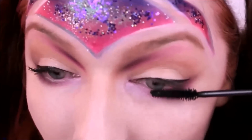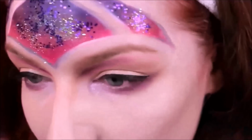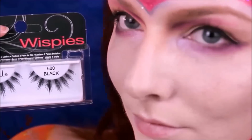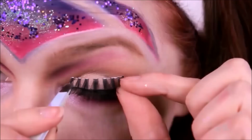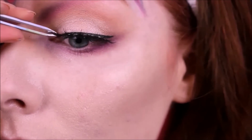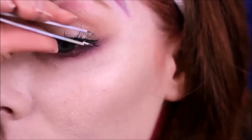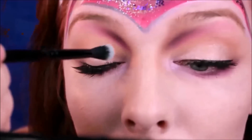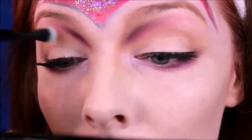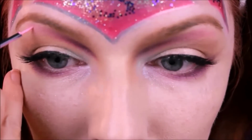Now we're gonna prep with liner and mascara for false eyelashes, and I decided on these dramatic wispy ones. Then I'm going to be taking the NYX Prismatic eyeshadow in Mermaid, and I'm going to be applying a bit to the upper lid to get a little pop of that teal in there, and a little bit more shimmer when I blink my eyes.